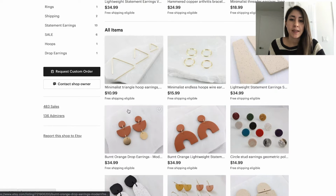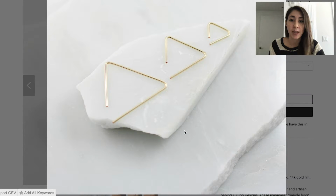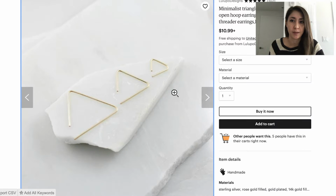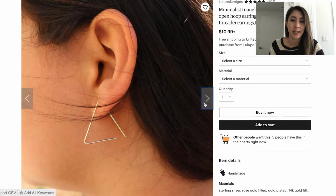Okay, so being that your triangle hoops are one of your best sellers, let's jump into that listing. So I love this photo, I really do. I think it's great. I think the background, you're not distracted. You can really see the product. And assuming that they found these earrings through search, they know what they are, because I don't know necessarily if I would know what these are if I just found them randomly, but assuming people are searching for minimalist triangle hoop earrings, they'll know what that is, and I think it's great.